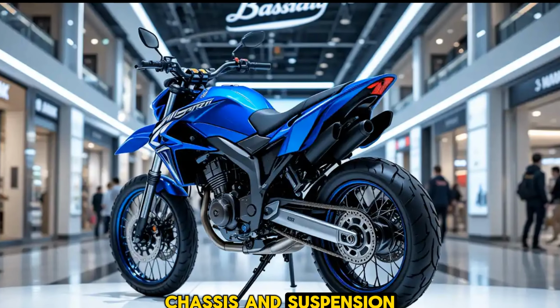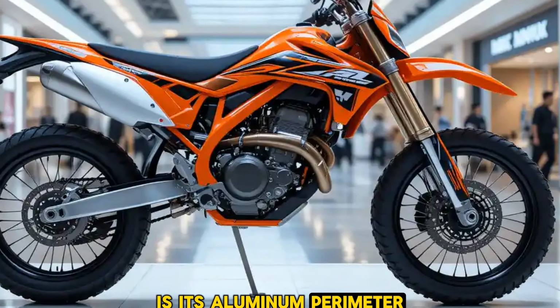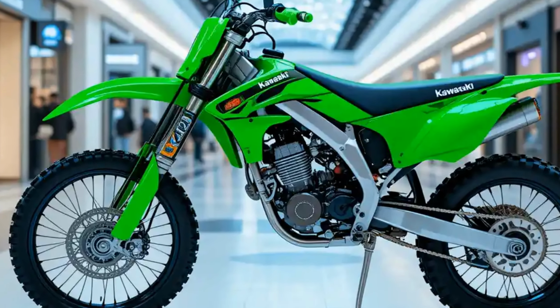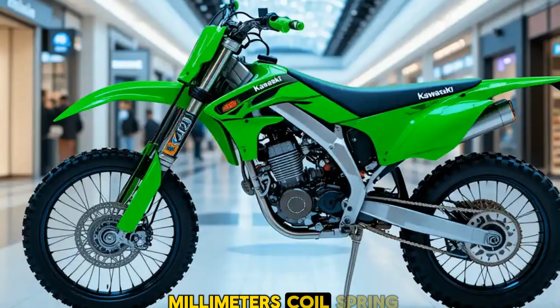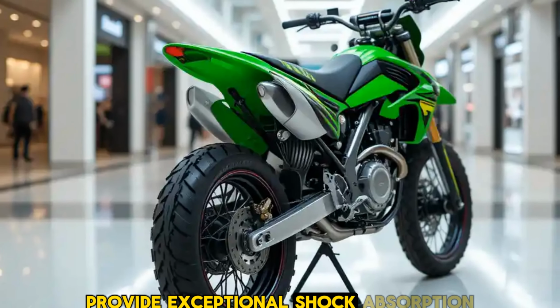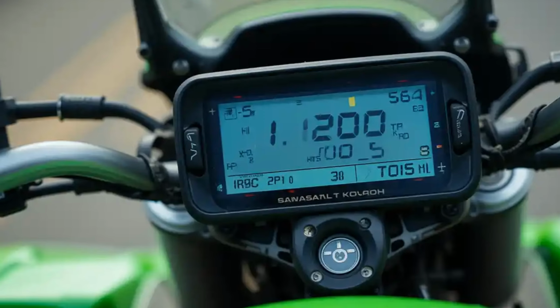Chassis and suspension. One of the standout features of the KX450 is its aluminum perimeter frame, which offers a perfect balance between rigidity and flexibility. This ensures better handling, stability, and rider comfort. The Showa 49mm coil spring front fork and Uni-Trak rear suspension provide exceptional shock absorption, allowing riders to tackle rough terrains with ease.